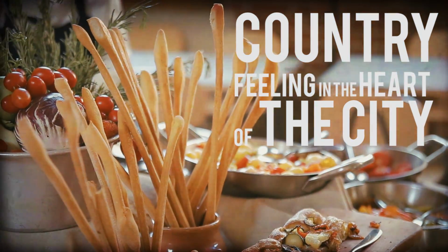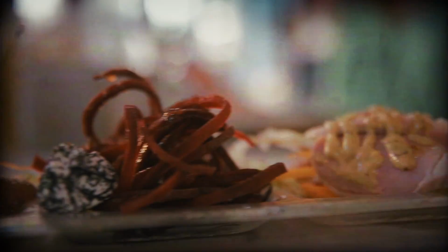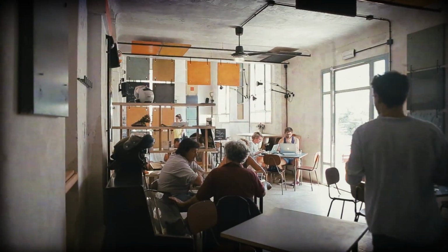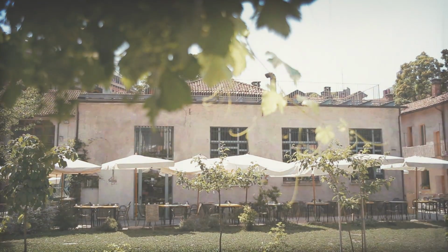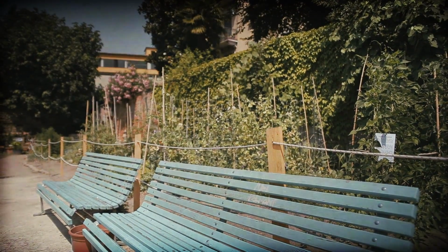The food here really is just so fresh and delicious. But you don't have to just come here to eat at the restaurant. You could just come and hang out, use the free Wi-Fi, bring your kids to play, and you kind of feel like you're in a little countryside, but in the heart of a metropolitan city.